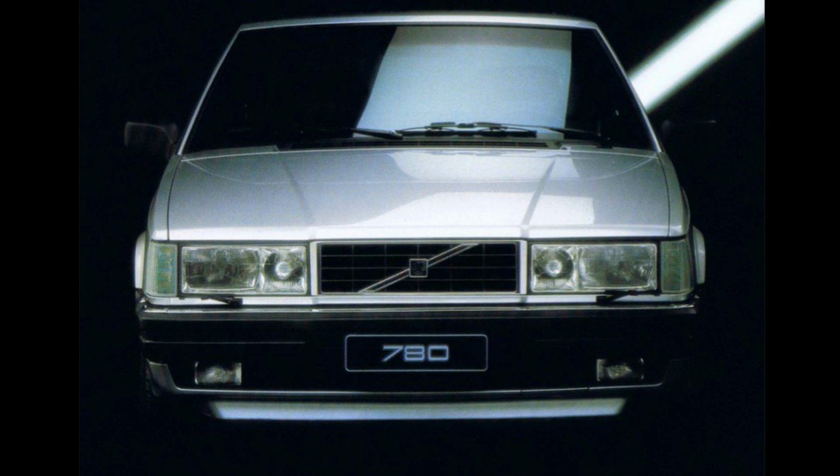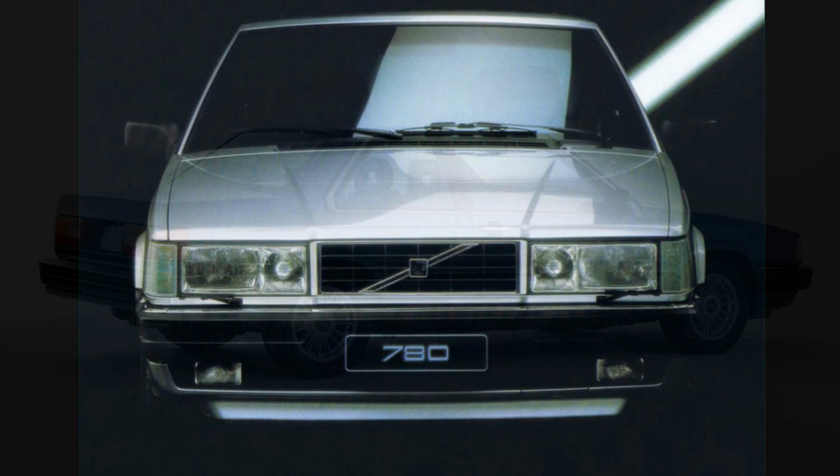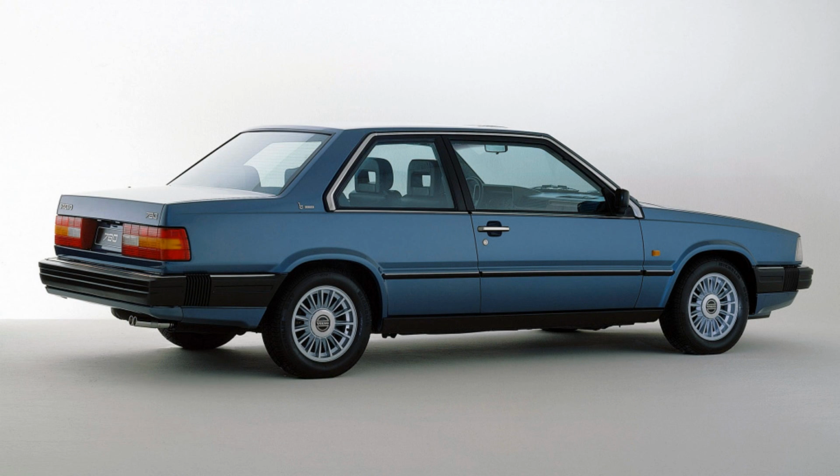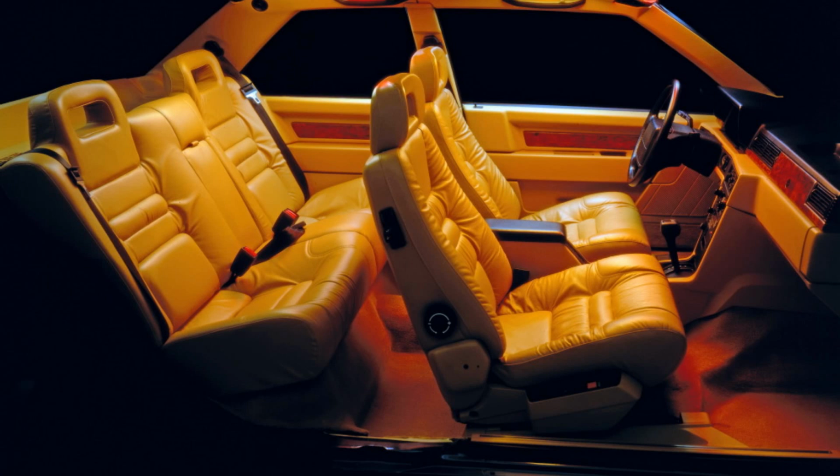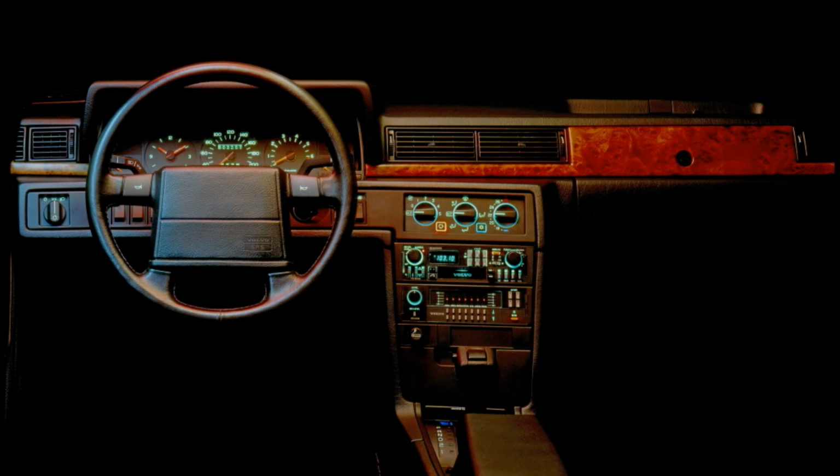To complete the range, that two-door coupe from Bertone was introduced in Geneva in 1986 as the 780. It was a highly appointed car that was used to take Volvo further upmarket. Volvo had tested the car, but Bertone would manufacture it. The sumptuous interior would be customised just for this car and included all the creature comforts from the 760, plus wood trim, electrically adjustable seats and cruise control.